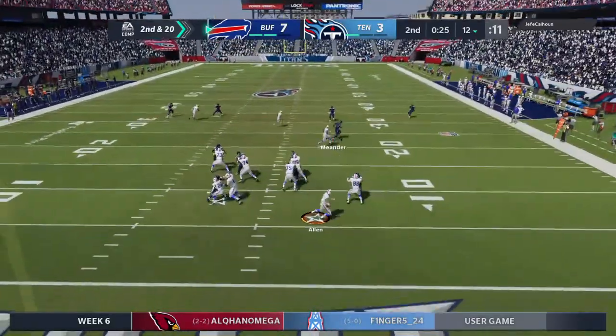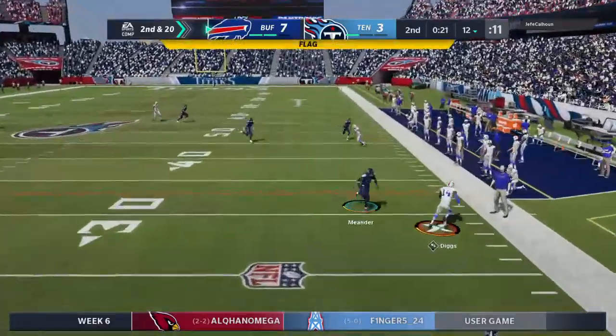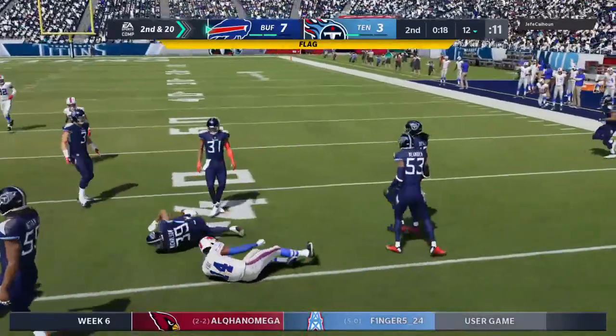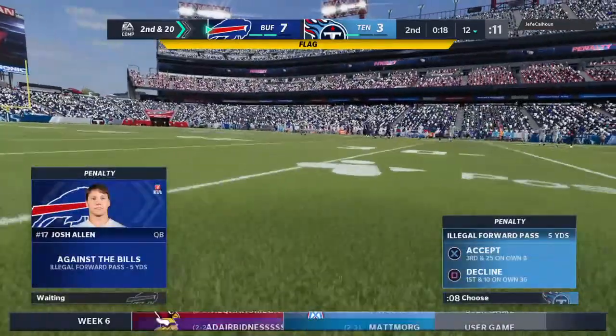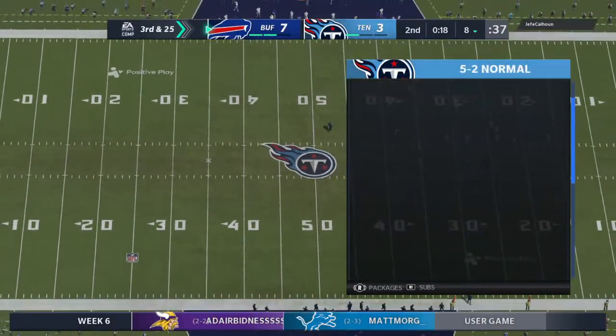So they fake the handoff. Now Allen, flushed out right. Now he'll pull it down. He's got it complete to Diggs, right side. And he's going to be taken down here with a penalty flag on the field. That's a good chunk of yardage. It's going to be canceled out.